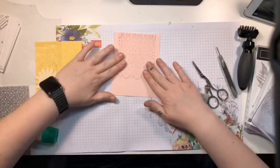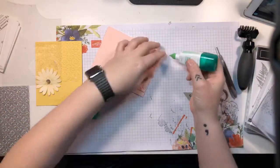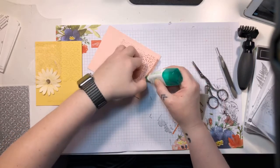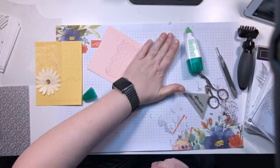Everyone is so quiet tonight. Okay, now for this little bit that didn't stick, I'm just going to go lightly in some circles with some Tombow. Hold that down for a second.